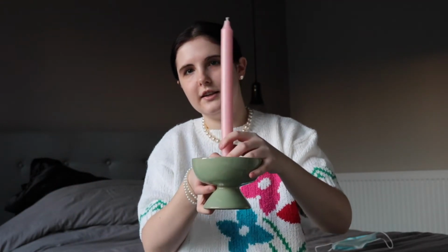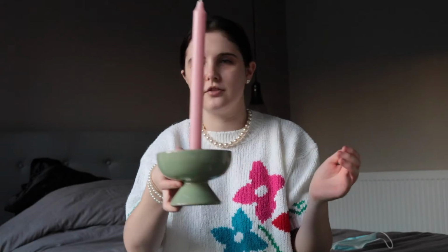The next thing was actually from a proper store, not from a vintage store, but you can't really get an actual candle from a vintage store. So I just went into a store. This was like £1.25, I think, and I just got this pink candle to go in it. So look at those colors, the green and the pink together. I just think that is so cute.